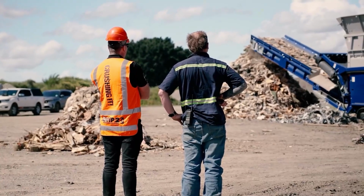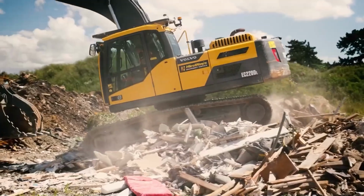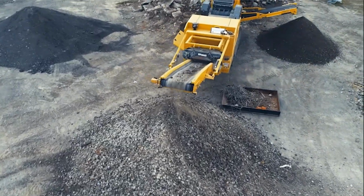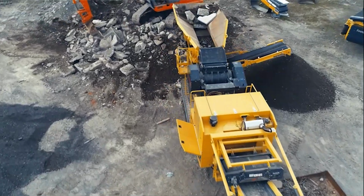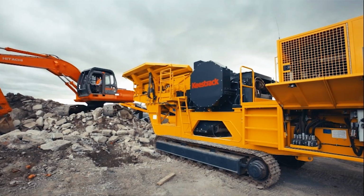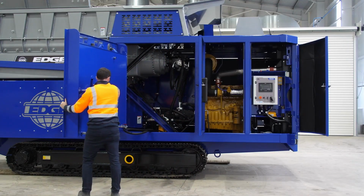So we've been working with Equipto for probably nearly 20 years, I guess. We started purchasing excavator attachments, grab buckets and the like. Then we got into the concrete crushing and recycling process, and we bought a Keestrack concrete crusher and a big screening plant. For those reasons and the quality of their service, we've been able to rely on them to not only give us a good product, but to service it and give us the backup service that we need.